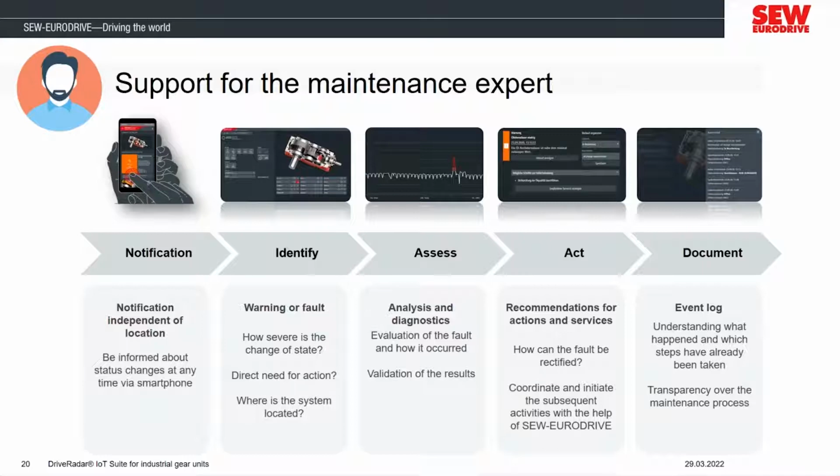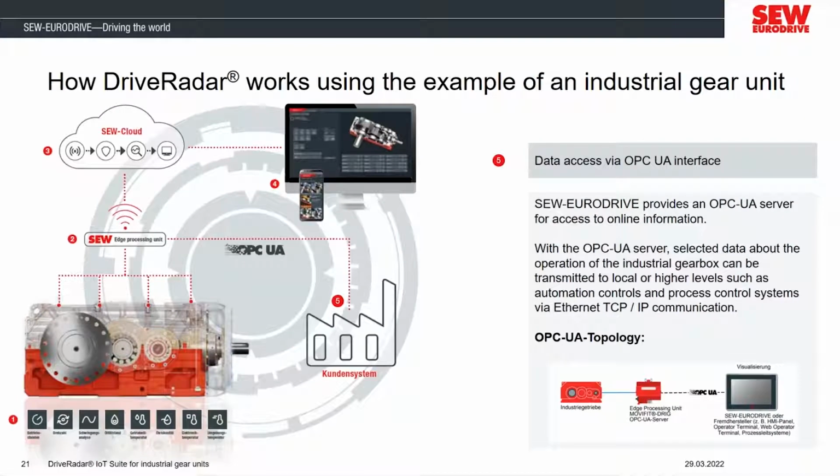Now, if I may, I want to go back to the last but not least. We also have an OPC-UA easy integration available, where we can export raw data to your automation system. Again, we don't require this connectivity, but we made it available for you to use the raw data from our system.